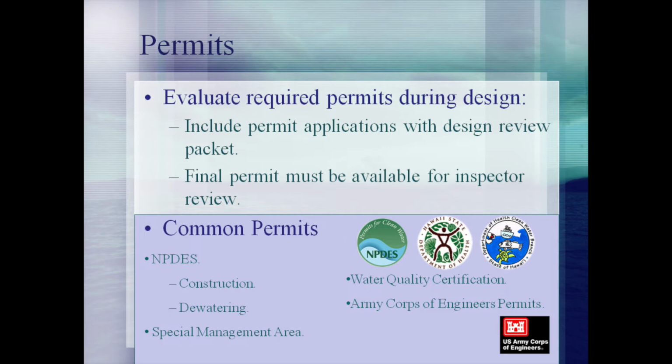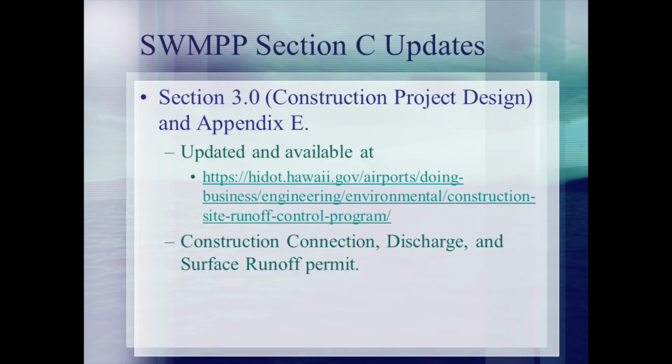In addition to those previously discussed, other permits that may apply to construction sites include NPDES for dewatering or hydrotesting, Special Management Area permit from the county, or Army Corps of Engineers permits. Designers should evaluate which permits are needed and include those with plan review documentation that is submitted to the DOTA Environmental Unit. SWAMP Section C was recently updated and is available on the DOTA's website.